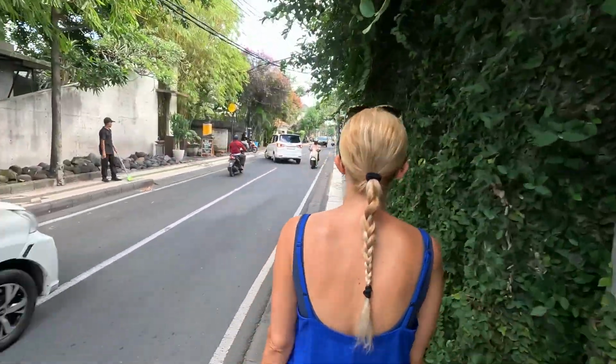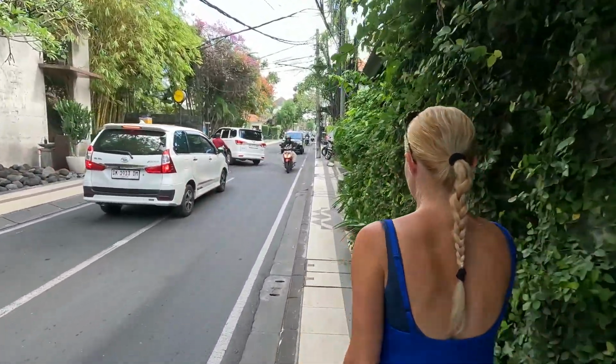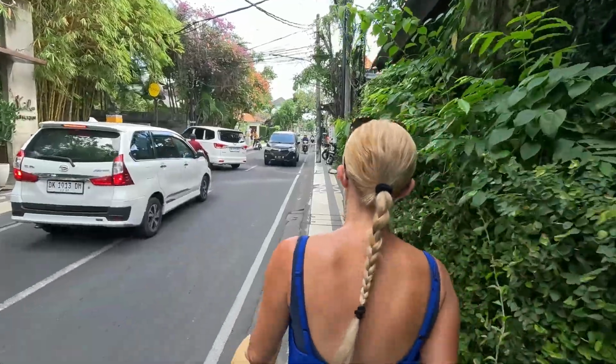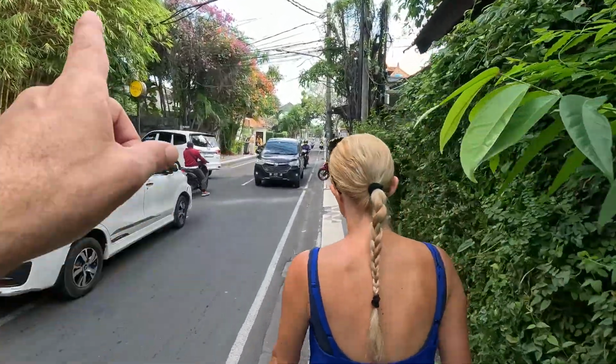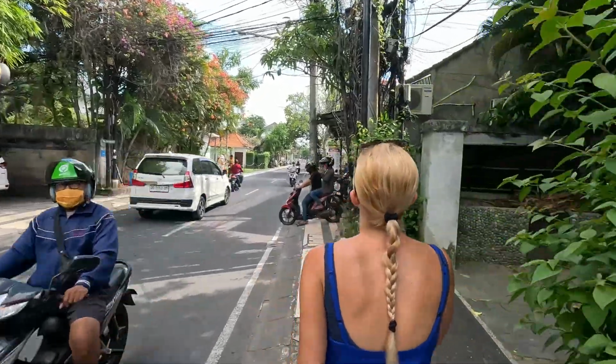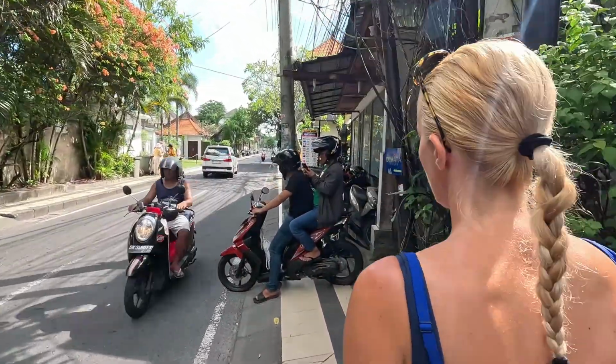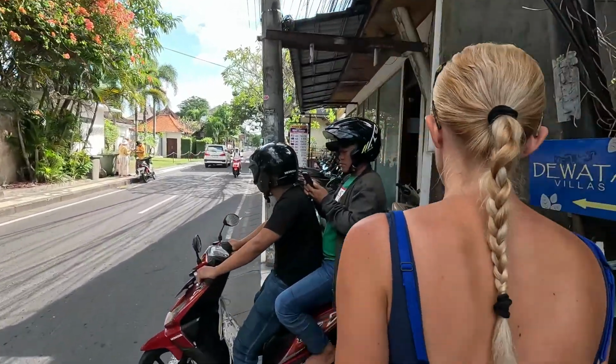I think I'm Russian, I guess, half the time. A lot of Russians here. Not so much here, but further up there's a lot of Russians. When we went to the immigration centre, everyone was Russian, I think. I think they stay in Canggu, and a lot of people stay in Ubud.